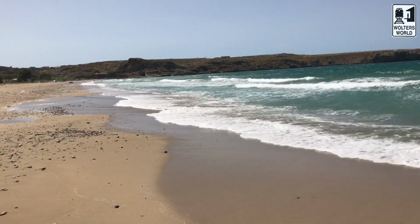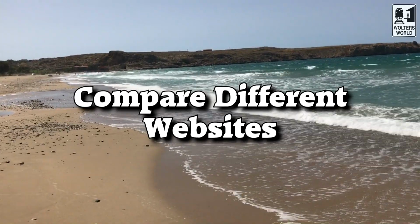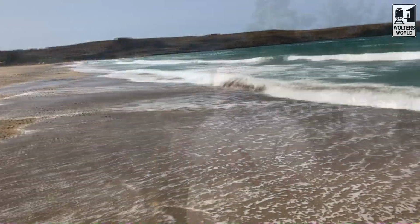Second tip I have for you is compare different websites. Look, you can look online, and maybe you like kayak.com or Skyscanner or Delta or whatever. Look and see what one site gives you for a price, then go check out another one, because you'd be surprised how different the prices can vary.